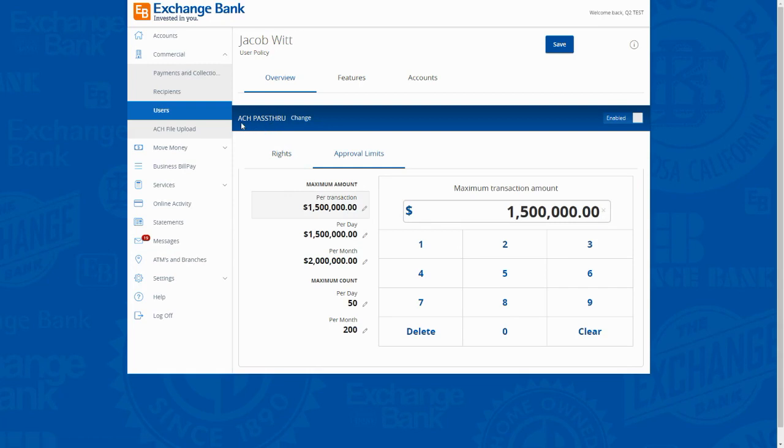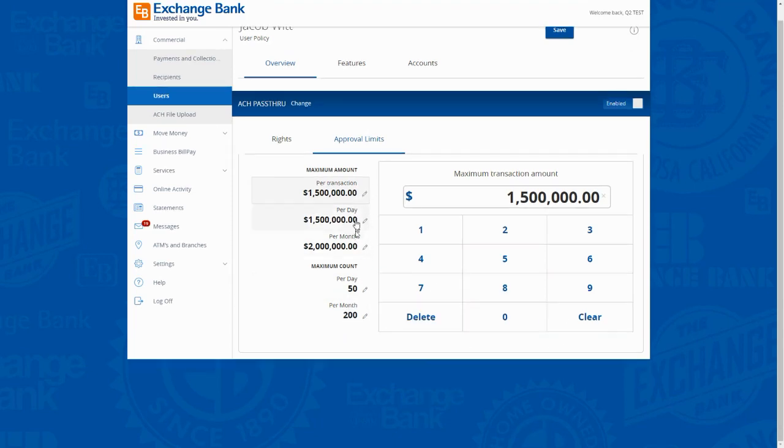And again, we're still right here with ACH pass-through. And again, this gives you a lot of granularity and ability to control what your employees are doing, which is really nice for you. Your employees may not appreciate it, but that's all right. So again, we're out here at ACH pass-through. It's got a pretty high limit. Maybe we should bring that down. This is letting you know what he's able to do. I'm okay with that.